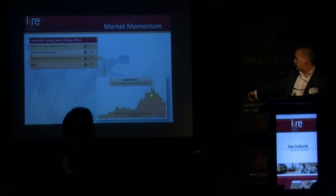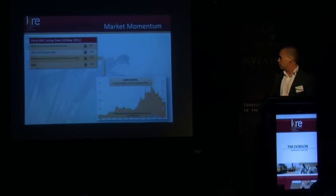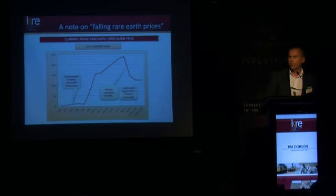Sorry, push the right button. Okay, this is that Bloomberg index. We listed right here where this vertical line is, right at the peak. And since then you can see that sharp decline across all of the rare earth stocks. Why have rare earth stocks gone a lot further than the market in general?